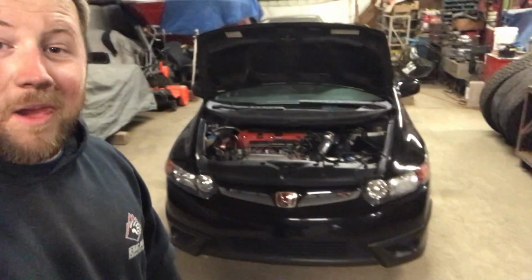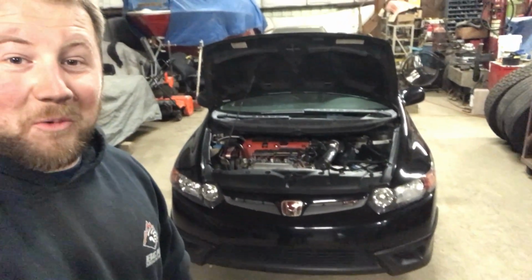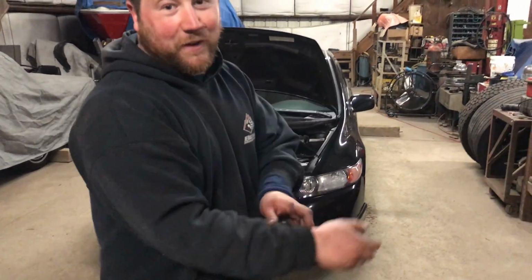Alright guys, super filthy right now. Everything's back together. Got the new tensioner in, and I'm scared this is going to be the initial startup. So, will Midnight start, or will it not? I think I need to take a fear dump real quick.